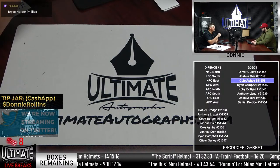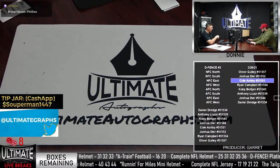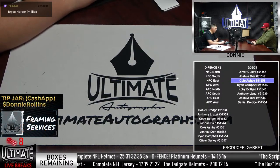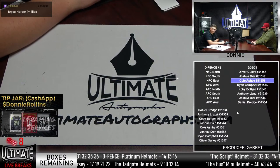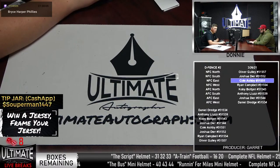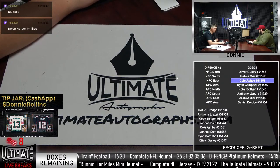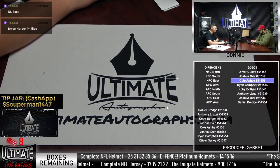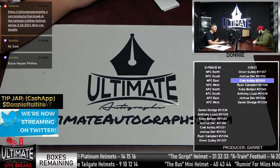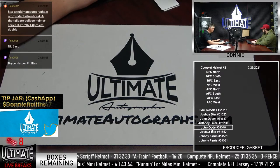Oh, Complete Helmet or just filled up? Complete Helmet? Mm-hmm. I didn't even know we were close on that. All right. Sweet deal. So we got Complete Helmet, then we'll run the tailgate double. It's not filled up yet. We will fill it. Here's a link for that college double, right after we run this complete helmet. Guys, we got 25, 31, 35, 36. Thank you, Garrett, for getting our list updated so quickly. Appreciate you.